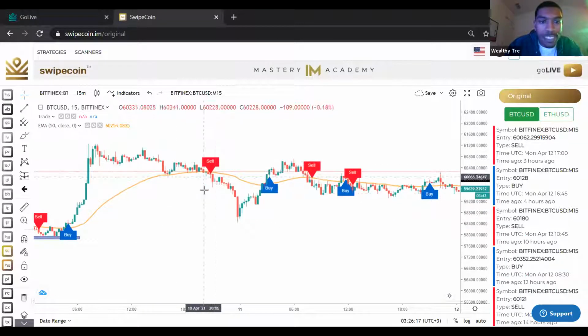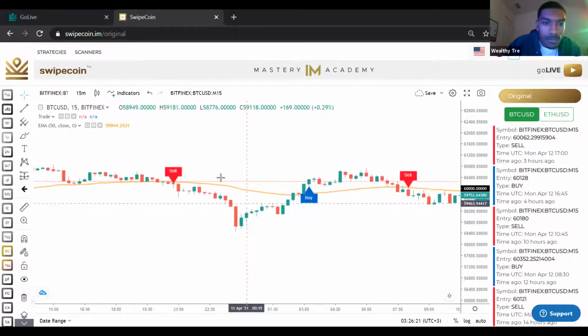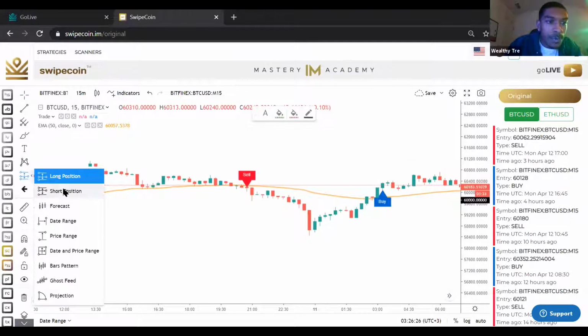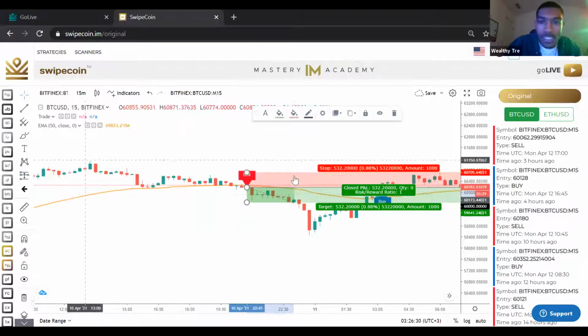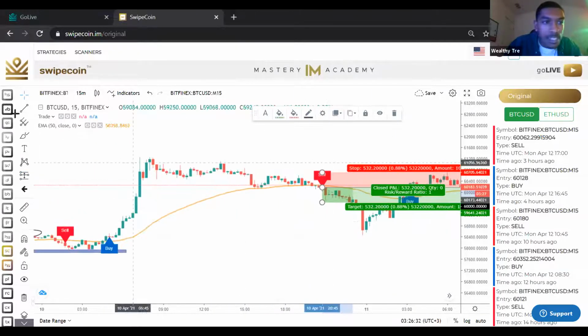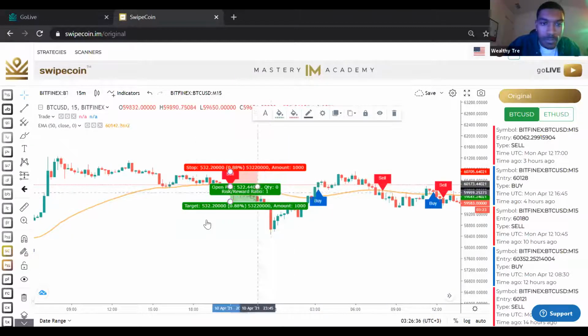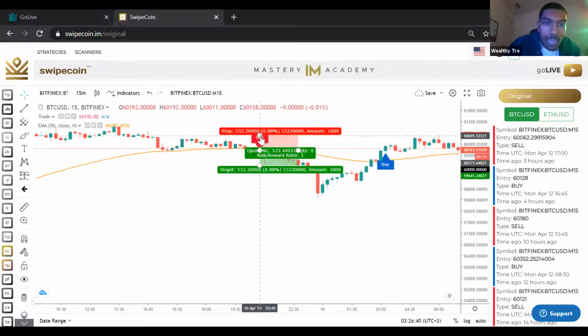If I'm going in for this sell right here, let's see if I can zoom in just a little closer. If I was to take this sell position, because I know a lot of people are scared to even take sells on Bitcoin, this is the best way to protect your account. Let me just move this over. Boom. All right.